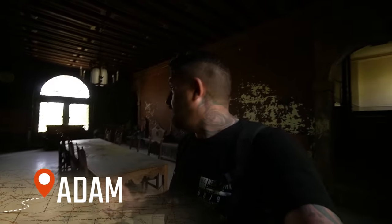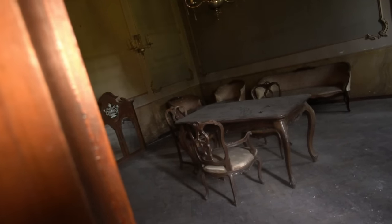Okay, explorers, so we are inside this huge abandoned mansion right now. We are going to have a good look around. This place looks absolutely amazing, proper dated, so much is left behind, and just such amazing architecture. So we're going to have a good look around, and if we catch any vibes, you know what we're going to do? We're going to have a little investigation. But this place is just amazing as it is.